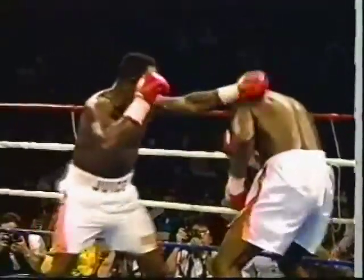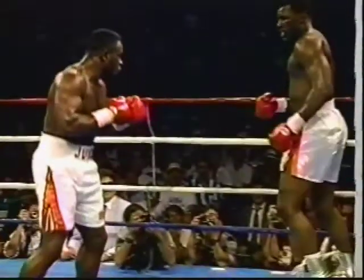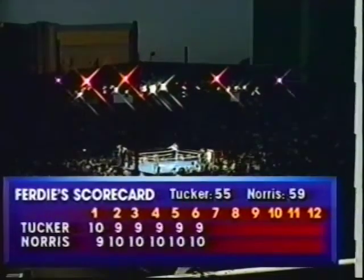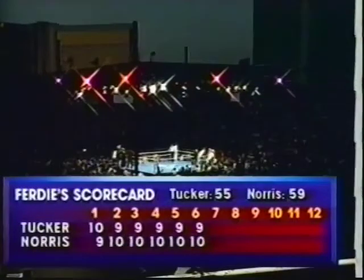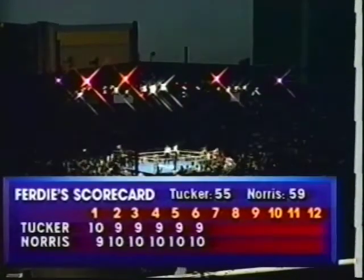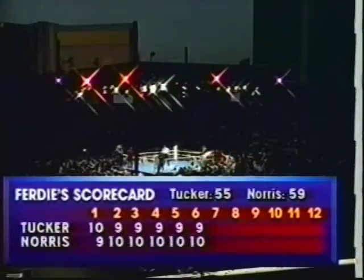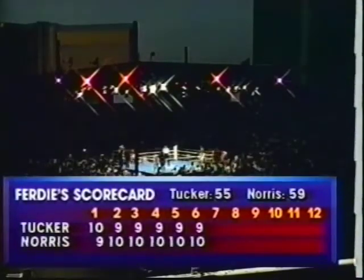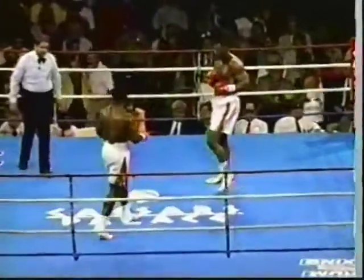Let's look at this sharp action. Now, there is a nice hook. Had that landed right on the money with Tucker, it could have been lights out. Now, as you see, I see the marching parade of 10s for Norris because he's winning just about every one. He's coming up 59 to 55. Yet, in Tucker's corner, they're saying that he's pitching a masterpiece. That was the word.